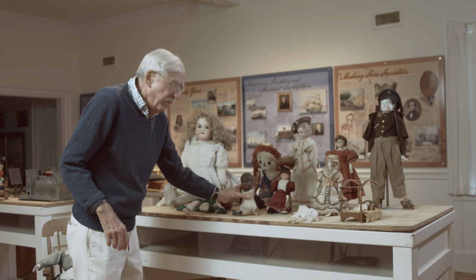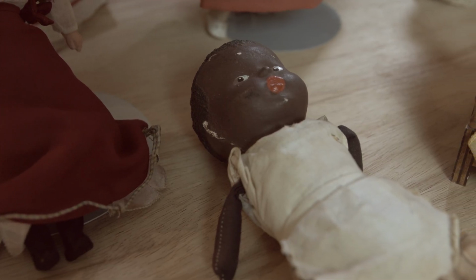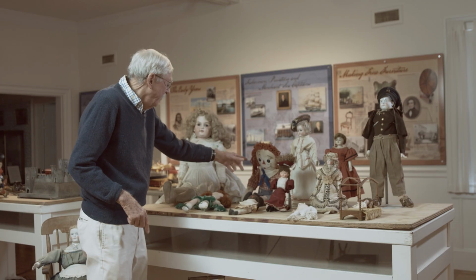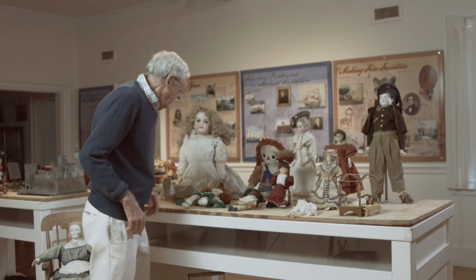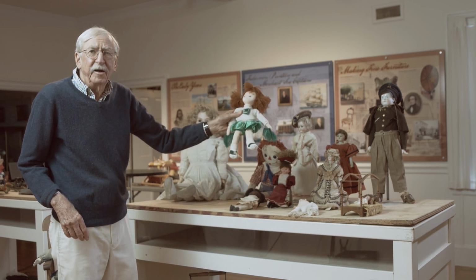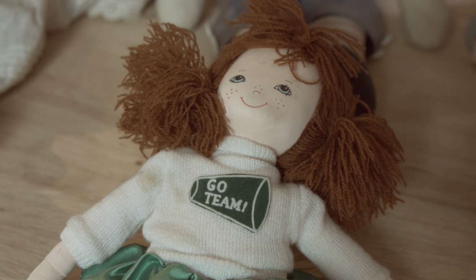Even had a little black girl in her apron. Glad to have her as part of the collection. And Raggedy Andy, not Raggedy Ann. We have Raggedy Andy here. I think many families had him. And don't forget that Manchester cheerleader doll. Go team, she says. Go Hornets.